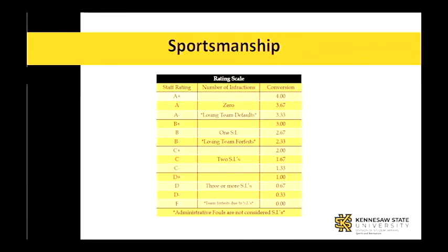On screen, you will now see the sportsmanship guidelines. Sportsmanship is a vital part to our program, as we want everyone to enjoy their time while participating. Site supervisors are responsible for giving the appropriate rating based on a team's actions before, during, and after a game. The basics of the scale are as follows.